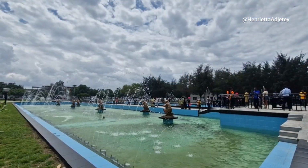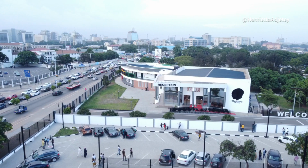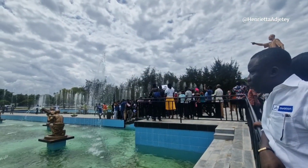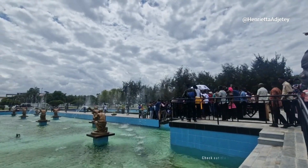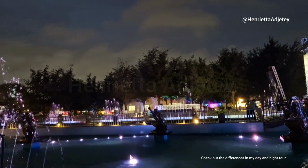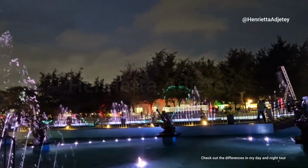The park also now has a musical fountain, which is lovely. You know what's different from the first one? This one comes with synchronized audio visuals, which makes it the first of its kind in West Africa. It's even more beautiful in the evening. So this is when I did my night tour, and I absolutely love it.